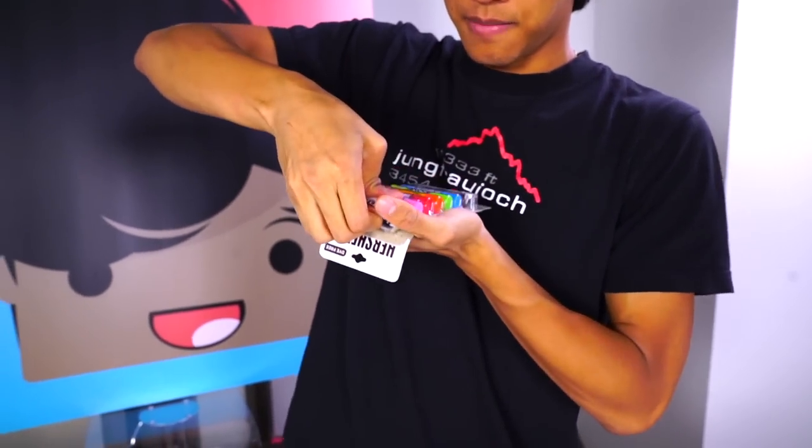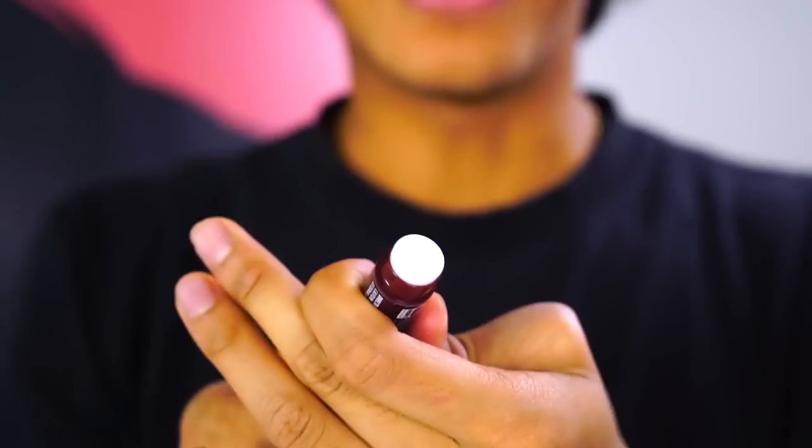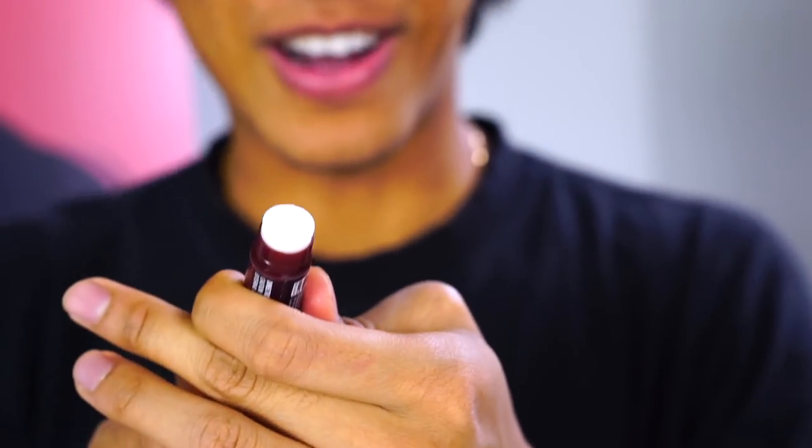So I'm gonna open this up. Oh my goodness. Whoa. This is the Hershey's milk chocolate Chapstick. Let's try it out. Whoa, that smells like chocolate. Okay, interesting, but it's white. It's not chocolate colored at all, but it smells like chocolate right now. Let's try it on really fast. Interesting, okay. I don't taste anything. It's more like a smell. Okay, I guess we're gonna have to really just find out.